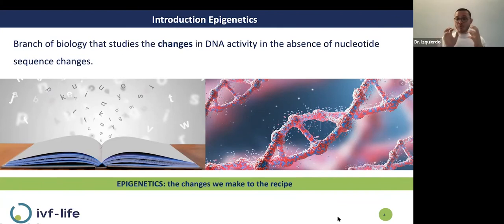There are some molecules called methyls that attach to the DNA and move on the DNA to allow us to read or not read parts. Then epigenetics is the study that allows us to know how much we can change this DNA, and which changes in the DNA can turn into changes in our cells as well.